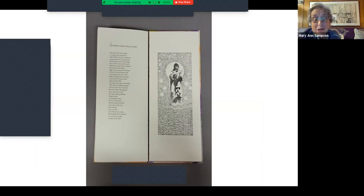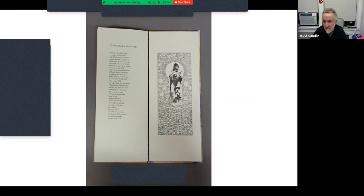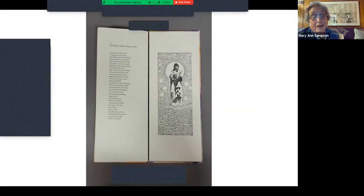Well, printing a book has made me think more about the order of things, and you're dealing with another person that you're working with. So I have to put a lot more thought and organization into a book where someone else has done something and I'm responding to it. And I thoroughly enjoy it though.